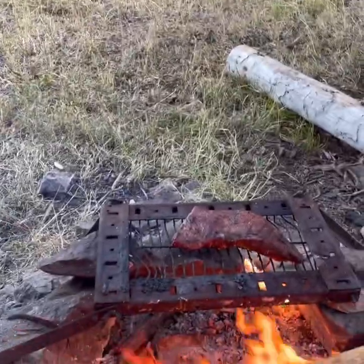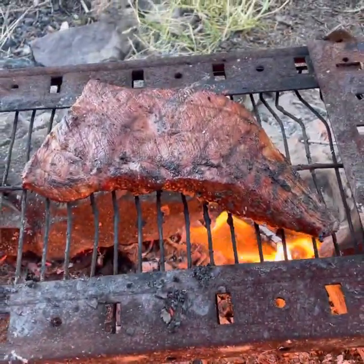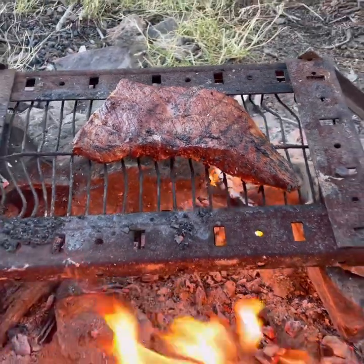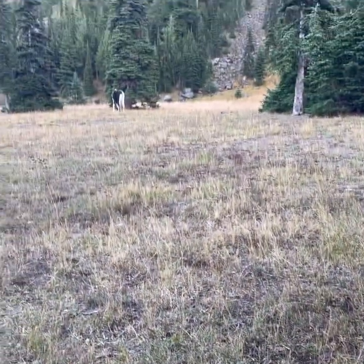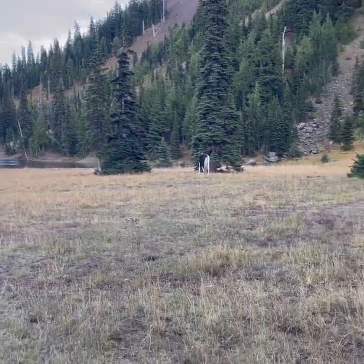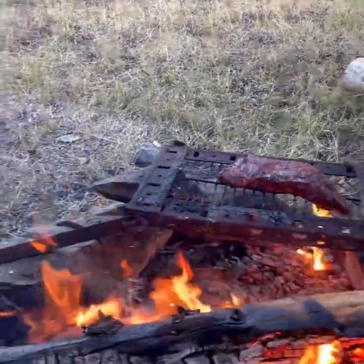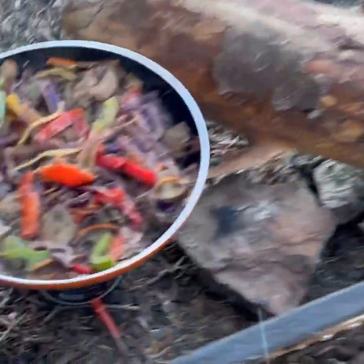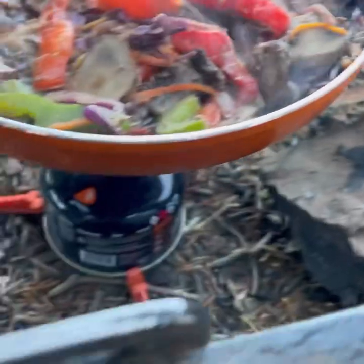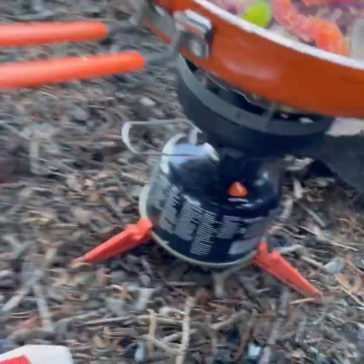Dinner's about to be done for the night. Got some tri-tip going. Horses are out and grazing right now. With the tri-tip, we got some stir-fry going on jet fuel.